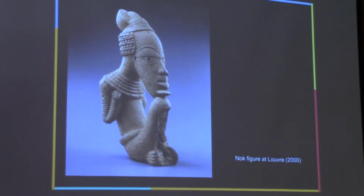Beautifully installed, and on view was, among other things, this Nok figure, which is quite exceptional. It had been acquired the year before, and it was there without any further explanation. Again, there was an outcry in the French press that the museum would show art that was not supposed to leave the country. And so in 2003, the label had a little appendix which said that it was on loan from the Federal Republic of Nigeria, acknowledging that in fact the Louvre couldn't own it because that red list had been published well before 2000.